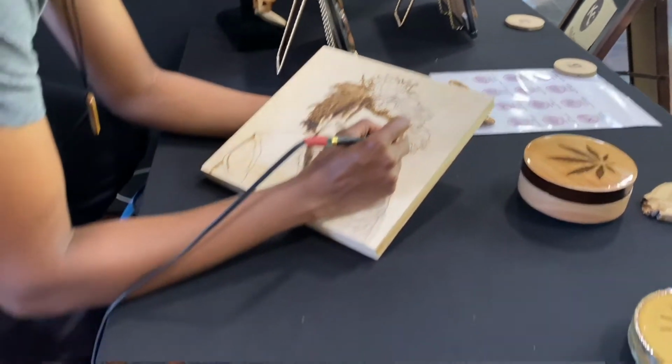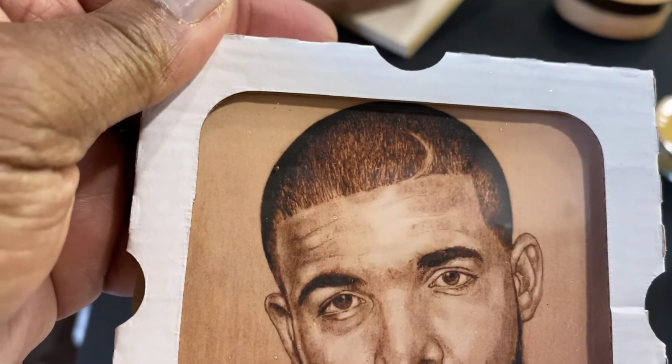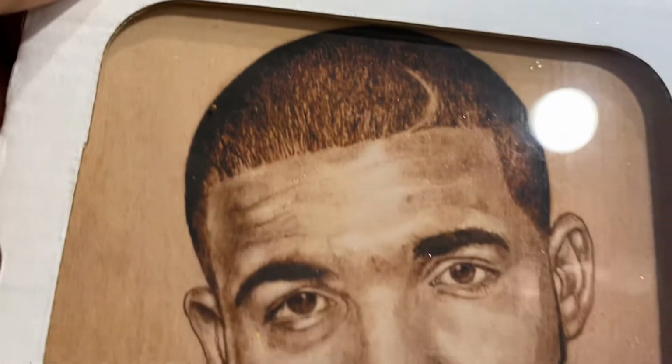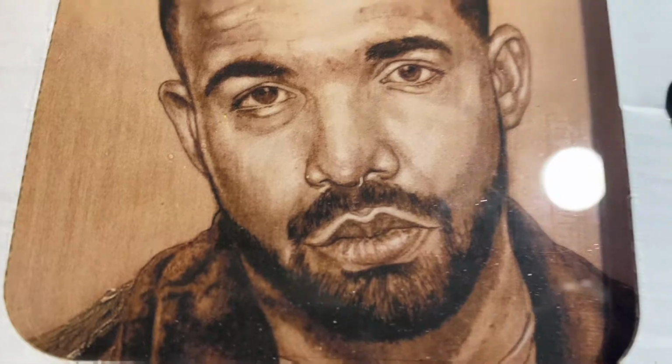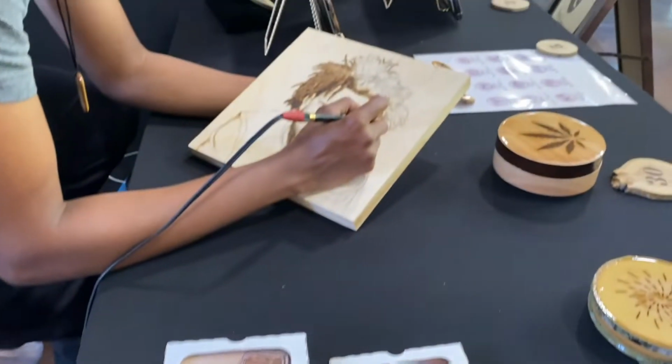And I'll give you another example. When you look at this one, this Dre, is that his name? Yeah. You can see the part in his hair, look at the hair, this almost looks like a painting when you look at it close up. The shadow on his face, you see that, everyone?